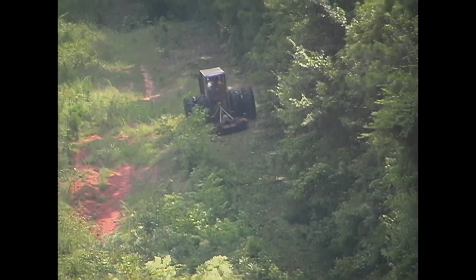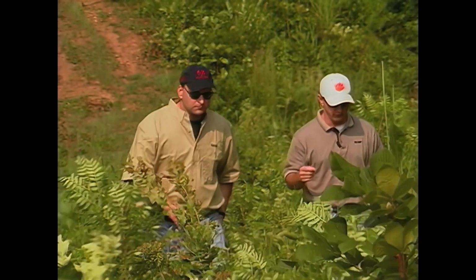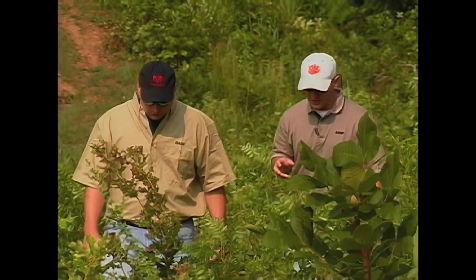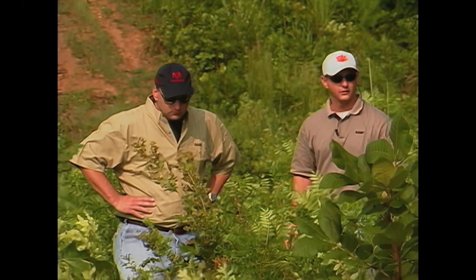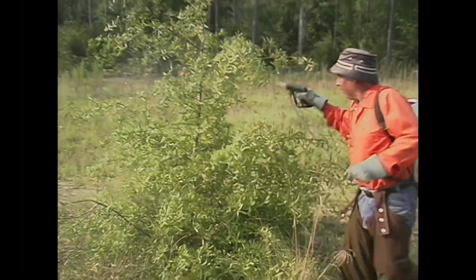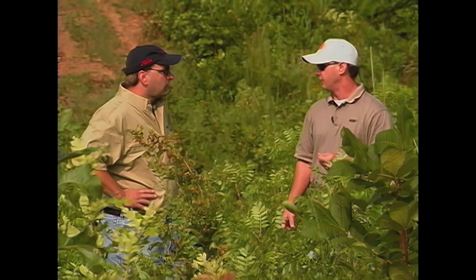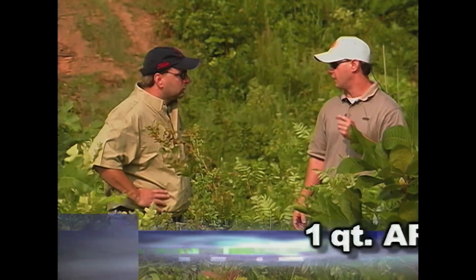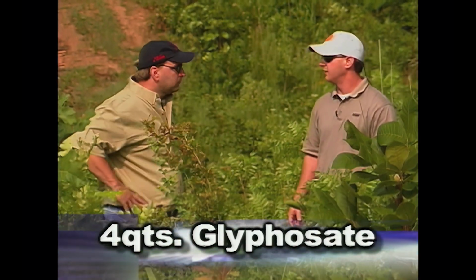I mean, bush hogging has done wonders, but it can't stop there. No, it can't, Chuck, and what's going to happen on this line right here, this utility is going to come in now. They mowed this in January of this year, and as you can see, we've got some pretty significant growth on the oaks and the hickories and the cherries out here. They're going to follow this up with a herbicide application. They're going to use low volume backpack applications of Arsenal herbicide. They're going to target putting out a quart of Arsenal per acre and 4 quarts of glyphosate, basically Roundup, per acre.